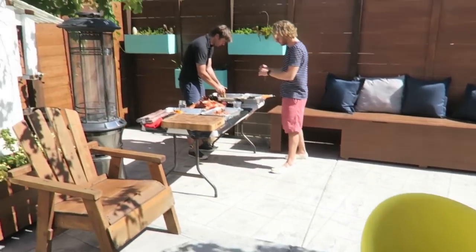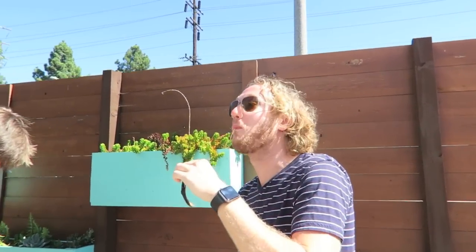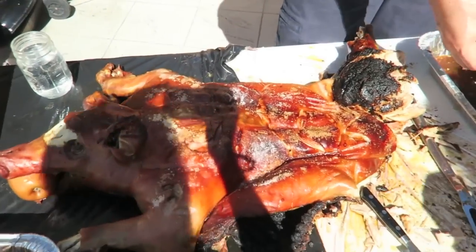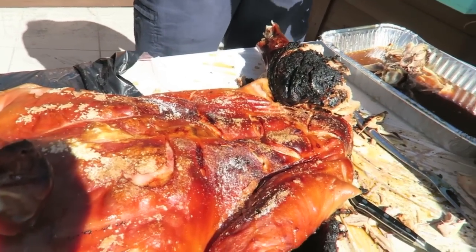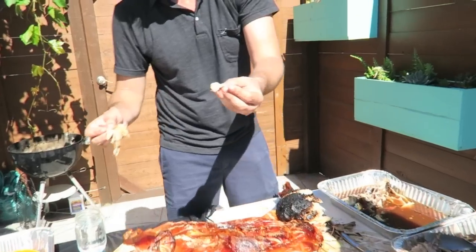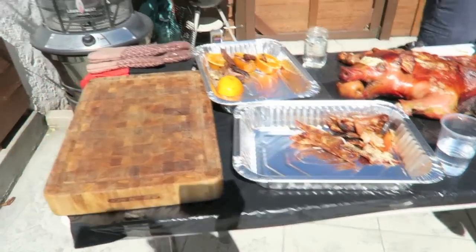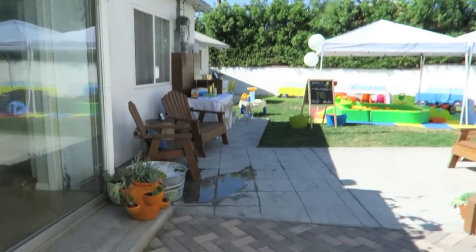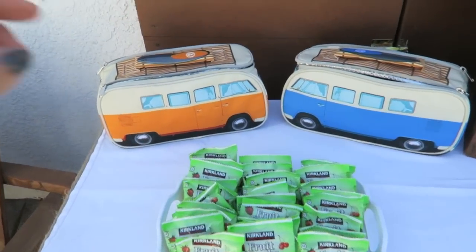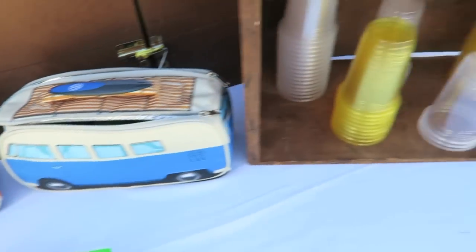Okay, everything is looking awesome. The pig is done and Dave is eating it. How is it? You want a fatty biscuit? Probably. Thank you. Got drinks down here, fruit snacks. Yeah, go-go squeezes in here.